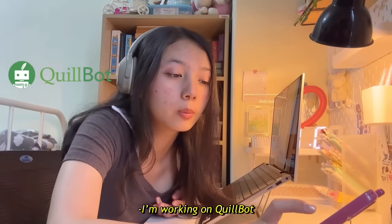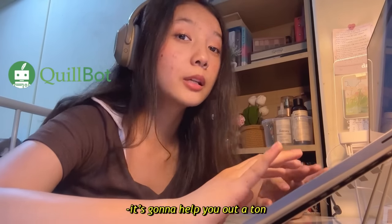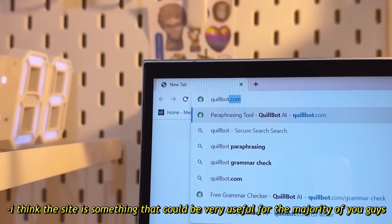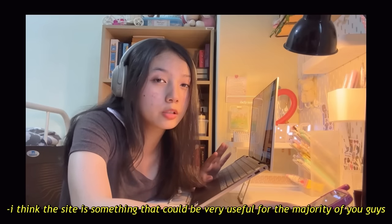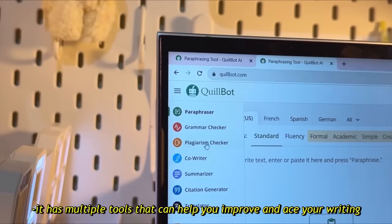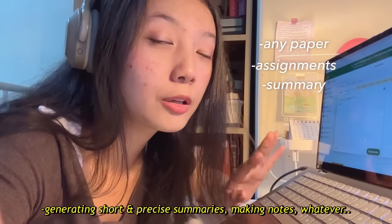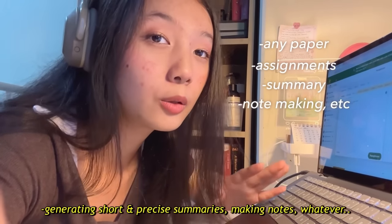I'm working on QuillBot. If you happen to be a student and you're not already familiar with QuillBot, let me tell you, it's gonna help you out a ton. I think the site is something that could be very useful for the majority of you guys because most of you are around the school going age. It has multiple tools that can help you improve and ace your writing. You can use it for writing papers, assignments, generating short and precise summaries, and making notes, whatever.